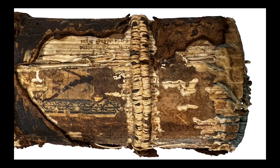And again, we're not going to know what this is, not without the use of a lot of technology. Can't really tell what that is. Maybe we can get a sense of what the hand is, but that's about it.